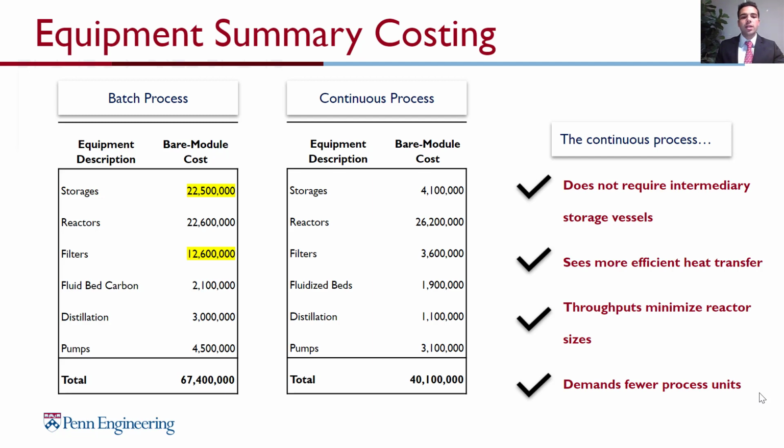Further, the batch reactor and filter costs total to $35.2 million compared to the $29.9 million of the continuous process. This 20% difference is attributed to more efficient heat transfer, leading to less equipment and smaller reactors in the continuous scheme. Further, the batch process is 82 process units compared to the 69 for the continuous process.